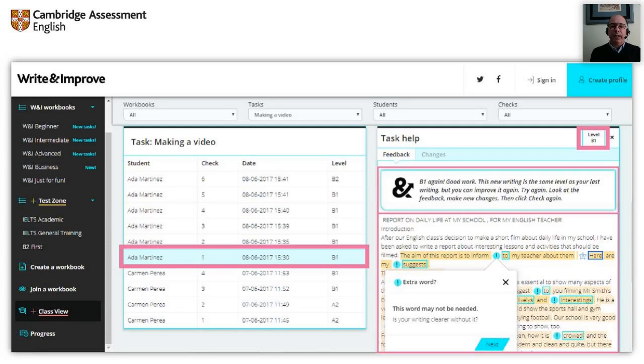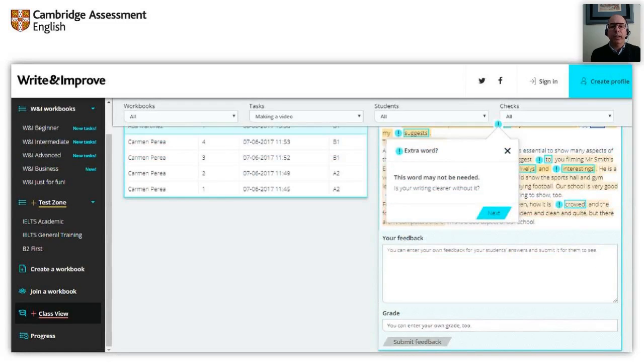So if you have a group of students already on the platform in class view, this is what you can see. You have your group of students on the left, and then you have a specific student's work that was assessed by the platform. So you can view the comments, you can view the highlighted bits of the text that the learner needs to work on. And then as you scroll down, you'll be able to view more of the feedback. That would depend on the length of the writing task.